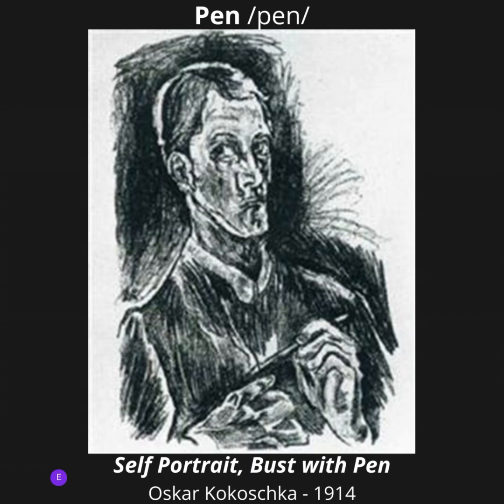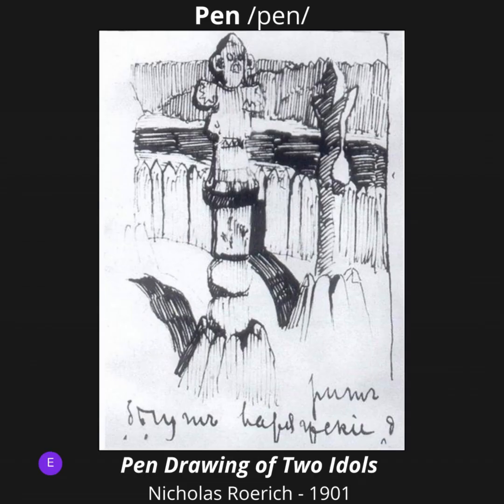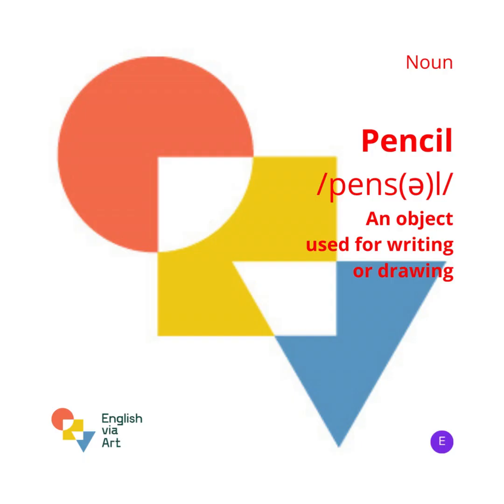Self-portrait, bust with pen. Tree pen. Pen drawing of two idols. Reed pen collage. Pencil, an object used for writing or drawing.